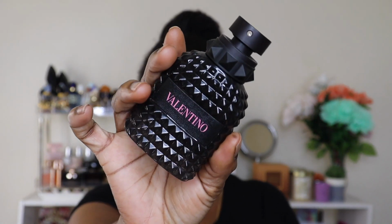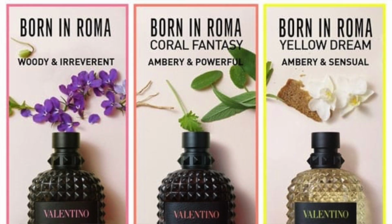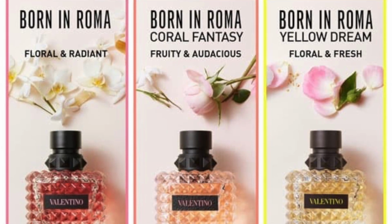Actually, if you look at the men's packaging, it's a little bit cooler because it actually sprays. You don't even have to take a top off. With the female version, you have to take the cap off and then you spray it. But the men's, you can just spray right there, and it smells so good on babe. I absolutely love the men's version, so I'm definitely a huge fan of the Valentino Born in Roma family.